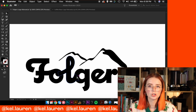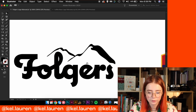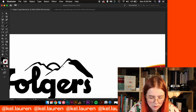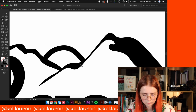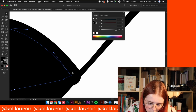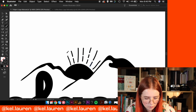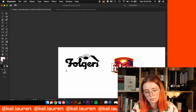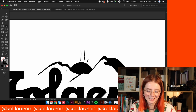So we've got the loose shape of our mountains in place, similar to the old mountain, so it's nothing completely different. And then I do want to add in a sun. Maybe it's filled in. Yeah, okay. I hate those. Awful. Okay, we're starting over.